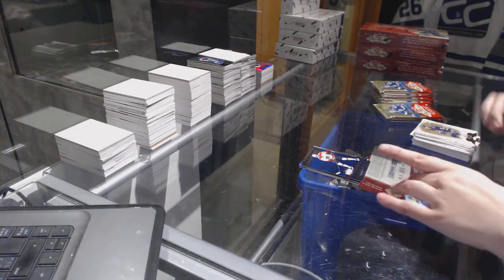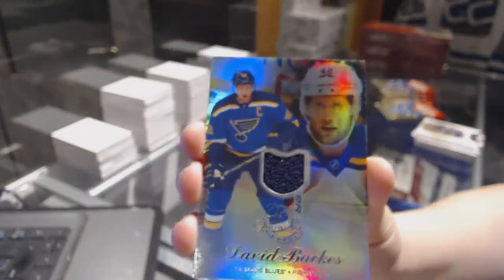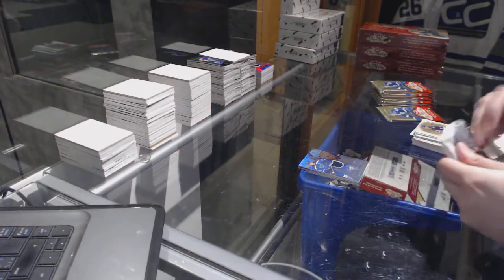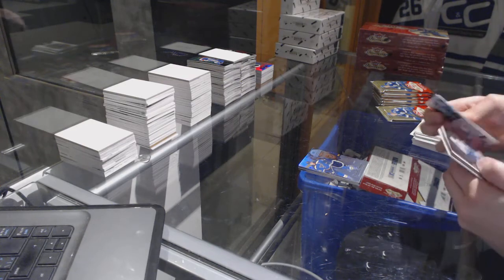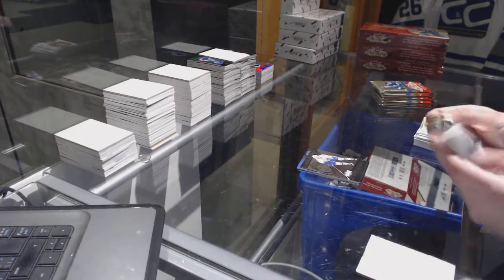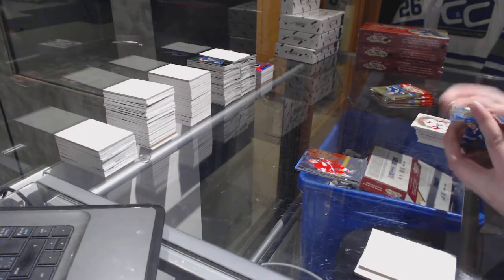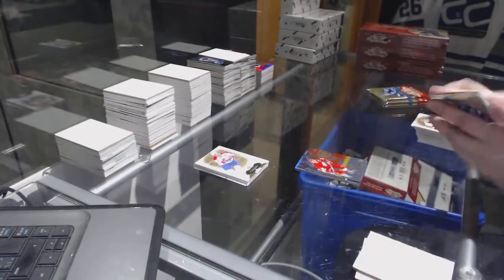We've got for the St. Louis Blues jersey of David Backes. I might need that one if someone wants to trade. Bo Horvat Metal Universe for the Canucks. Steve Yzerman Detroit Red Wings Flair Showcase. Patchy Patchy numero uno.